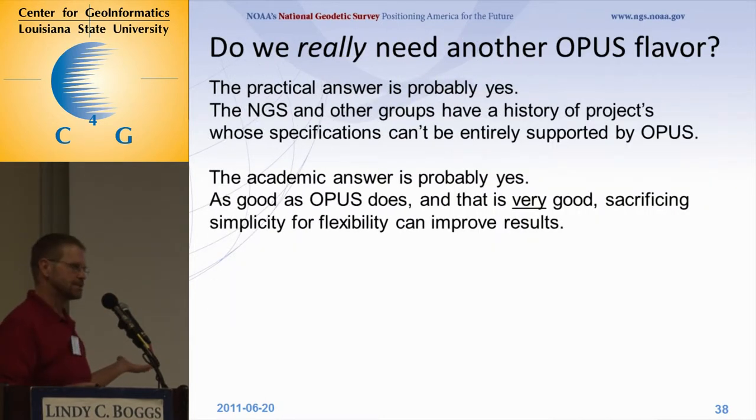So now the real question, do we need yet another flavor of OPUS? The practical answer is probably yes. NGS, and probably you as well, have a history of projects that just can't be completely supported or well supported by OPUS. OPUS projects is an attempt by us to address that problem with an OPUS-like tool. The academic answer is probably yes. As I said, as good as OPUS does, and believe me, that is very good, by sacrificing a little simplicity for a little flexibility, you can do better still.